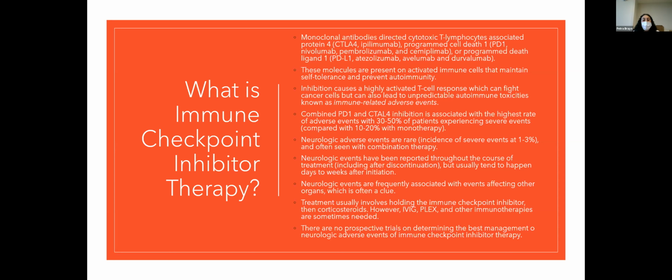For all of them, the treatment is usually holding the immune checkpoint inhibitor, followed by steroids. And I think that's the tricky part, because once you start down the route of steroids and even IVIG and plasma exchange, essentially you took out the antibody that is supposed to reprogram your own body to attack the cancer cells.